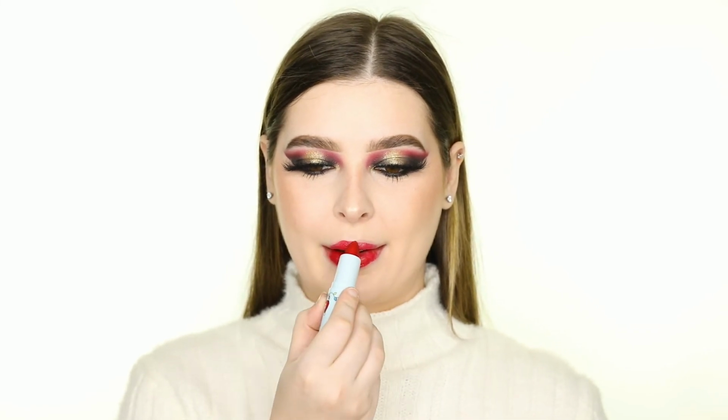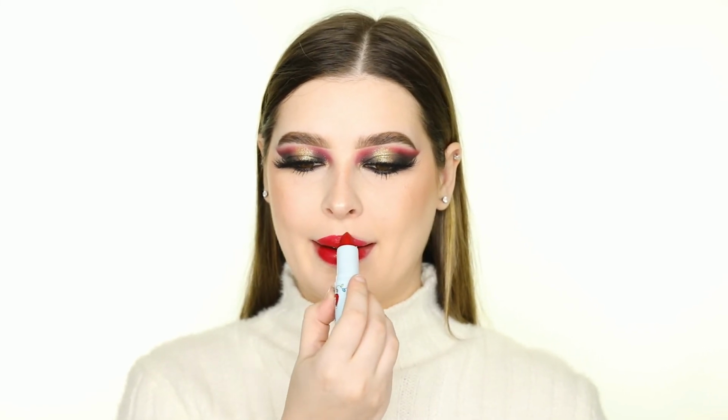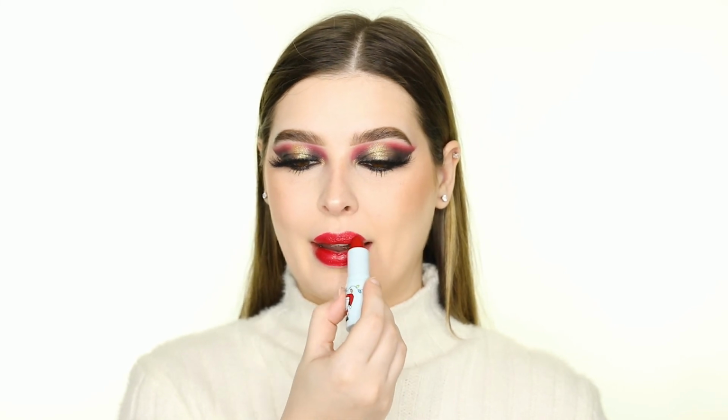This collection came at the perfect time. It's a great way to celebrate the holidays, and everyone loves the famous Peanuts cartoon. I always love to try Wet n Wild's fun and creative collections, and can't wait to see what they have coming up next.